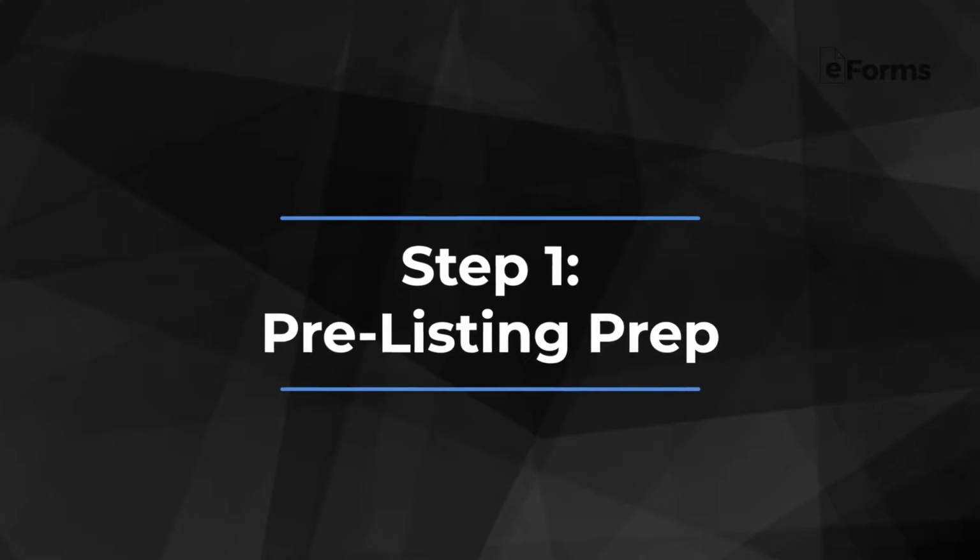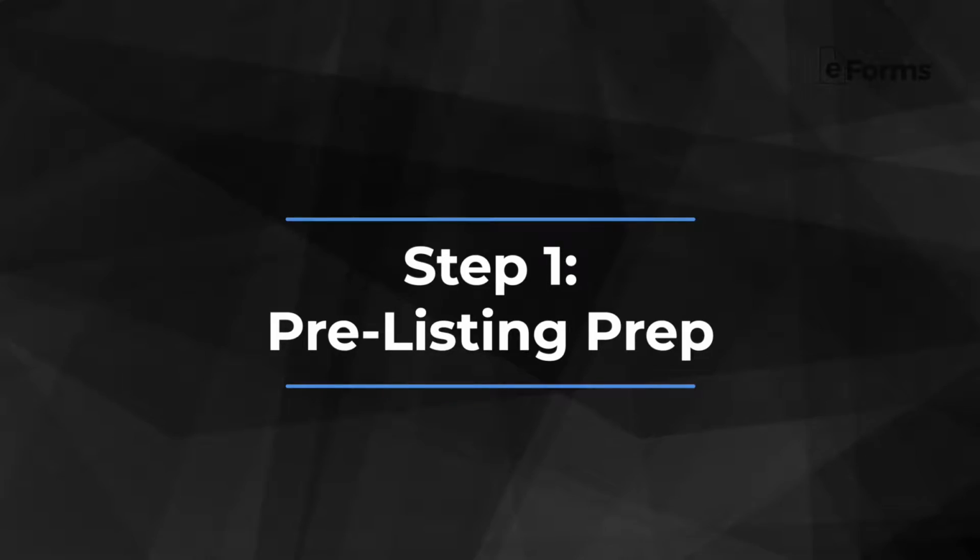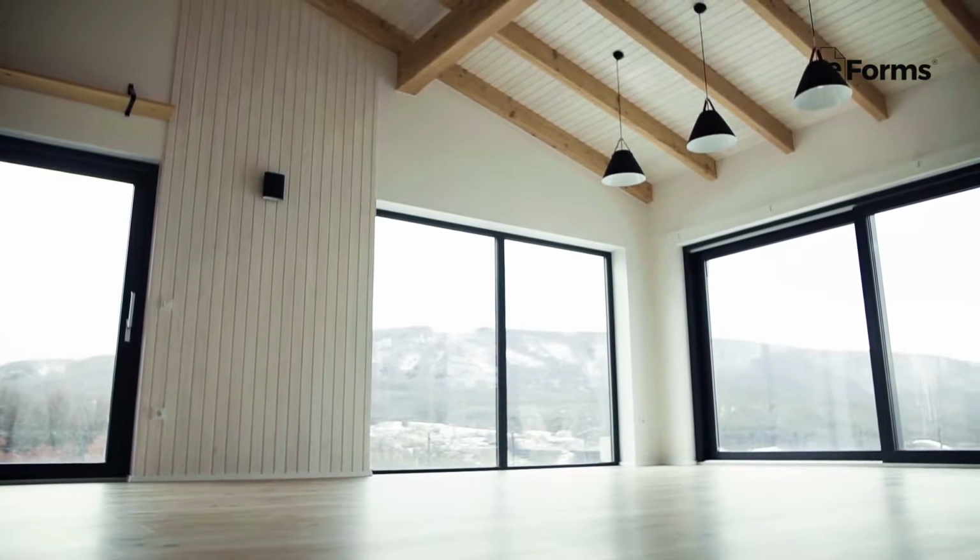Let's jump right into step 1, pre-listing prep. Before you list your unit, it should be in clean, turnkey condition. If a previous tenant left the space dirty, it's best to hire a professional cleaner, the cost of which should be deducted from the security deposit.